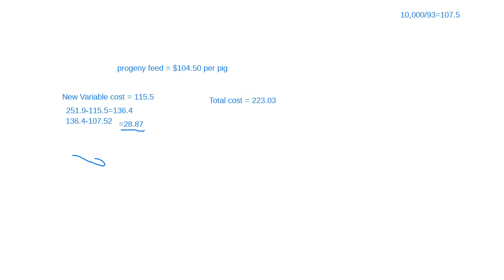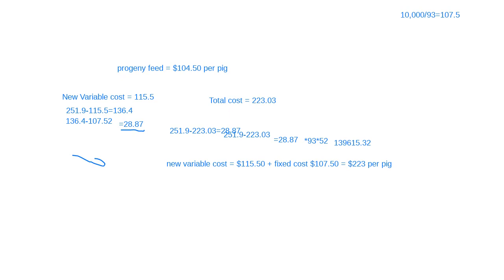Okay, so now can we work out, we're still getting paid the same amount of money for each pig, so we're still getting paid $251.90. So therefore, our new profit is $28.90 essentially. Yep, thank you everyone. So then what does that work out to in terms of a per annum profit? Yep, times 93 times 52. And what do we get? Yep, 139,000. Perfect. Thank you, Storm.